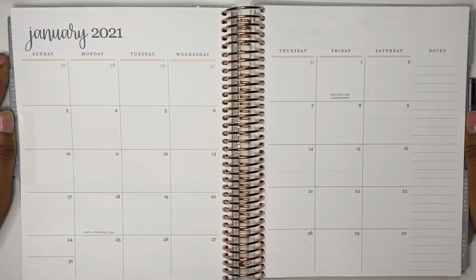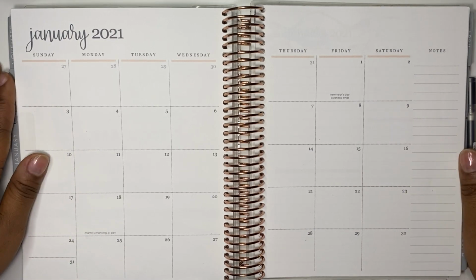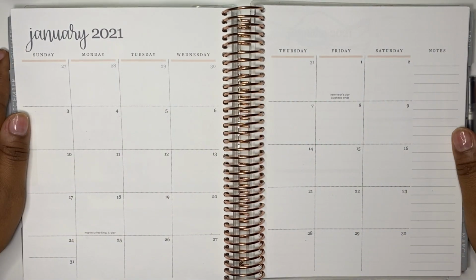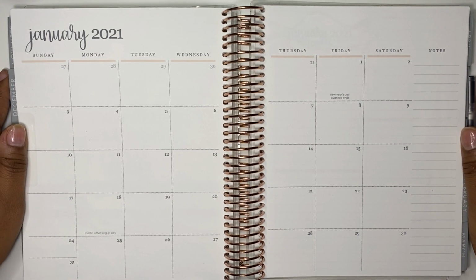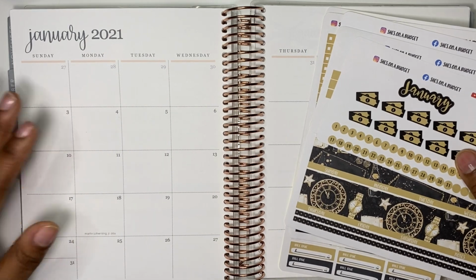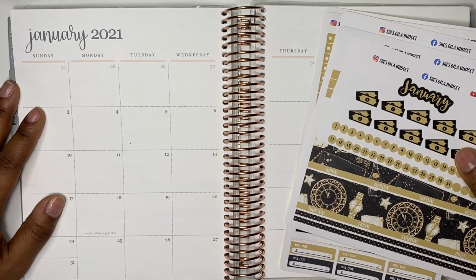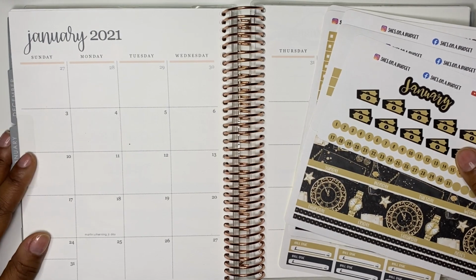Today, guys, we are laying down our budget for January 2021. For those of you who are new, I use an Erin Condren planner, but I style it up and make it my own using my own stickers. Being a new year, I thought I'd show you how I set up my planner for my budget and go through how I create it as well. So that is what we're going to do first of all.